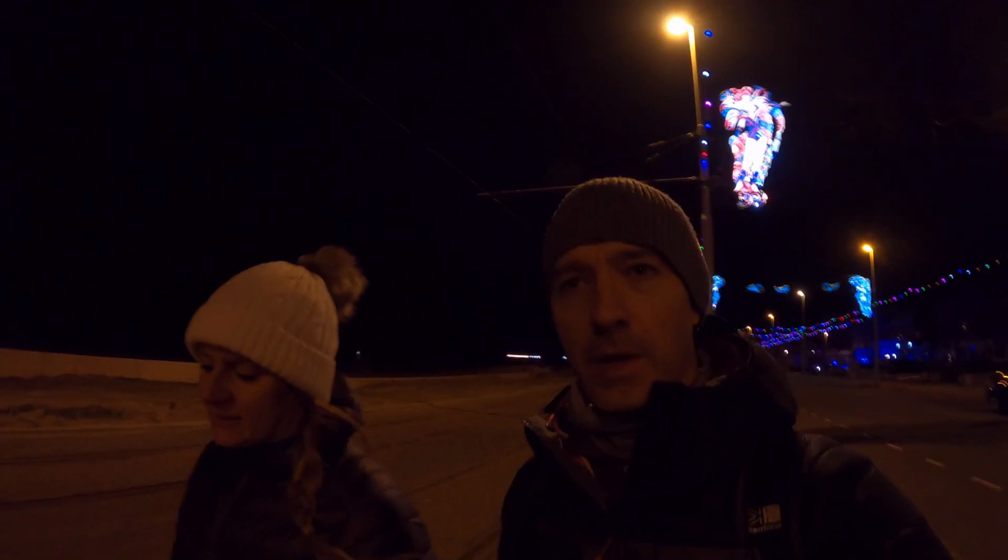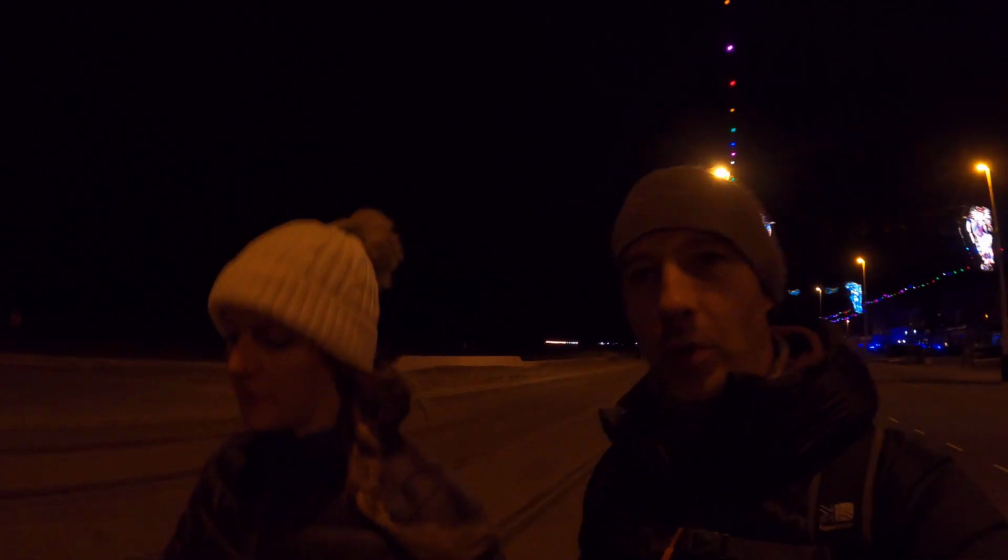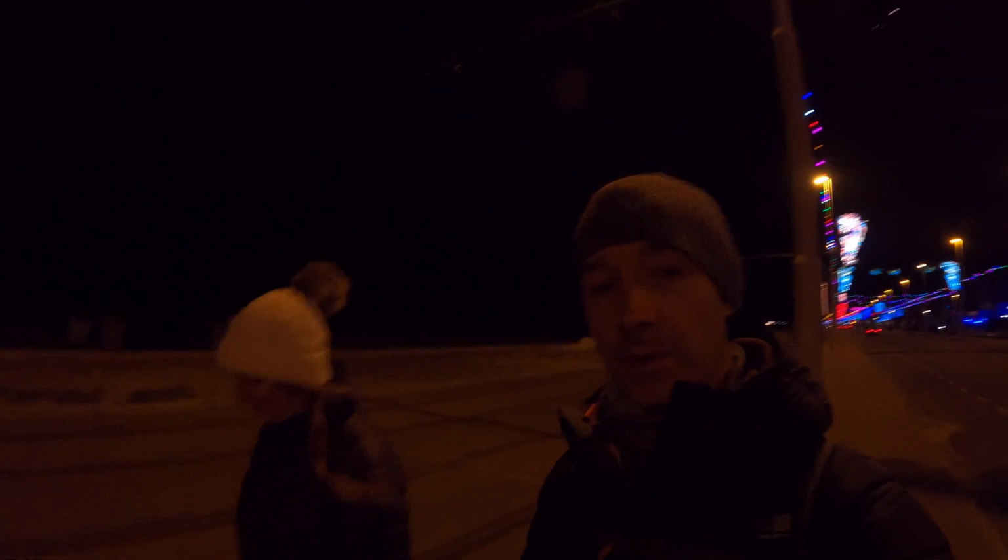A lovely little walk along to see Blackpool Lights there. Not as impressive as I remember when I was a kid, to be honest. I think it used to be much bigger, or maybe I was much smaller, I'm not 100% sure, but I think they're really aimed at motorists now rather than pedestrians, so you're supposed to drive through them in about 5 minutes, so they're a little bit underwhelming, to be honest.